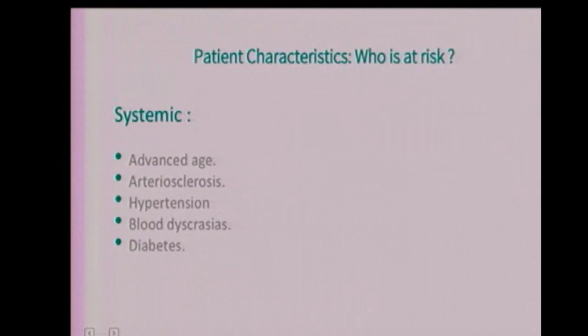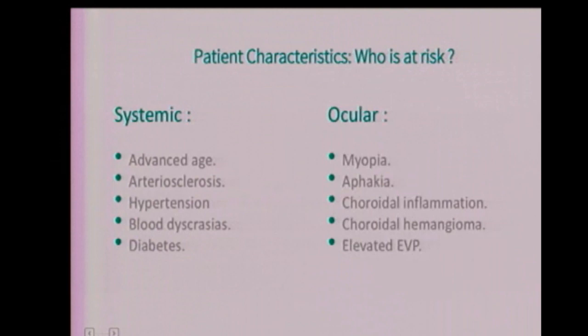Aphakia. High pre-op intraocular pressure, because the sudden drop or decompression will lead to choroidal hemorrhage. What else? Patients with diseases affecting the choroid or the choroidal vasculature. What is the common syndrome that we see in glaucoma? Patients with Sturge-Weber syndrome, as well as any cause of elevated venous pressure. If you have glaucoma secondary to idiopathic elevated episcleral venous pressure, or glaucoma secondary to an orbital process, those are all ocular risk factors that may predispose to choroidal hemorrhage.